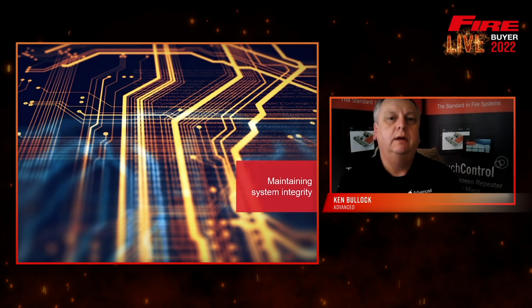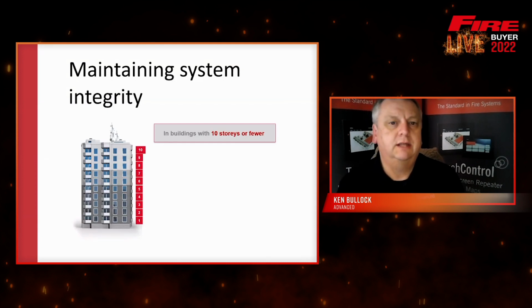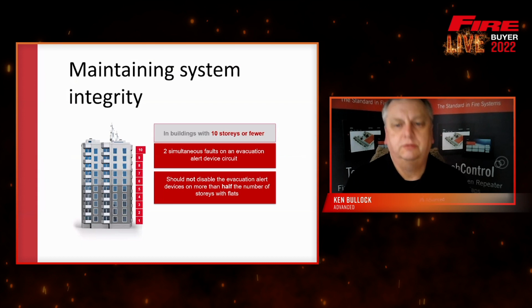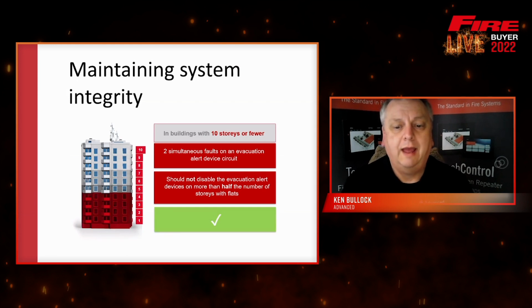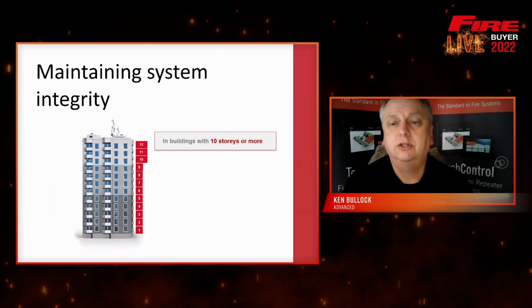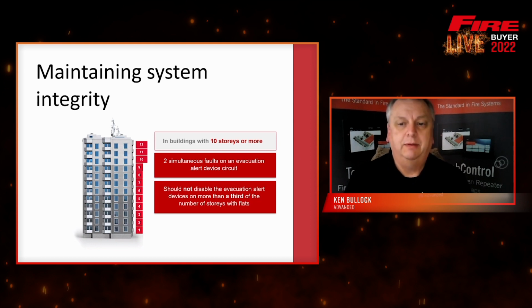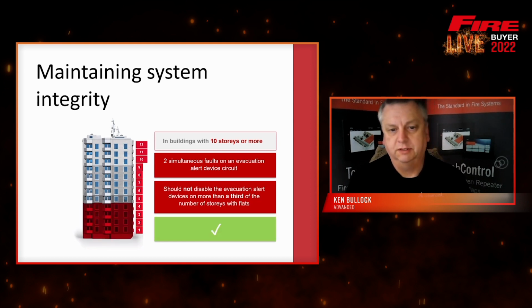Once we come to look to cable the system, there are a few things we need to take into consideration. So we'll wire a loop or a circuit to the floor and then tee off into each of the flats. And we've got some very particular requirements. A building of 10 stories or fewer, with 2 simultaneous faults on a circuit, should not disable more than half the number of circuits containing flats. Where we have a system of 10 stories or more, we should have our 2 simultaneous faults not disabling more than a third of the number of stories containing flats.